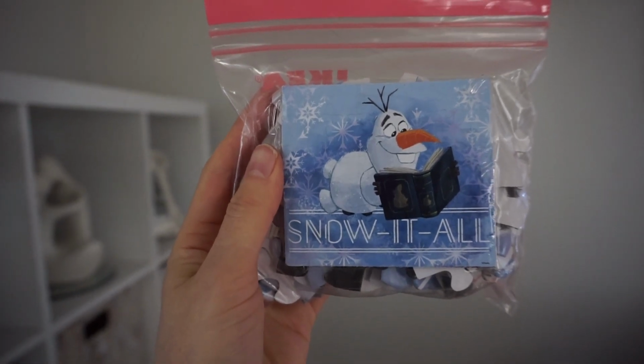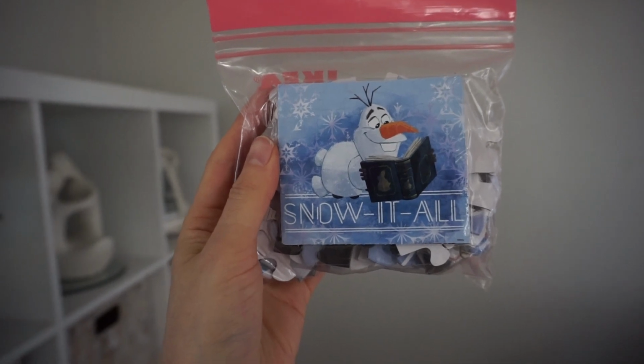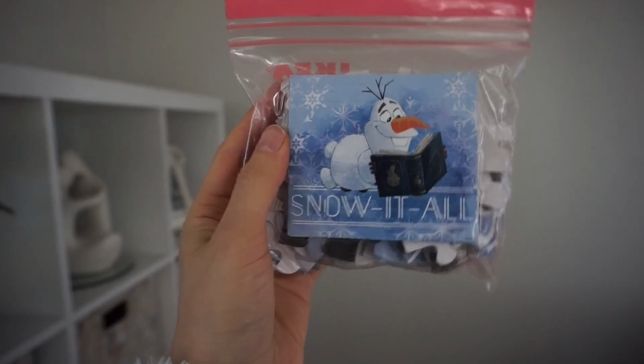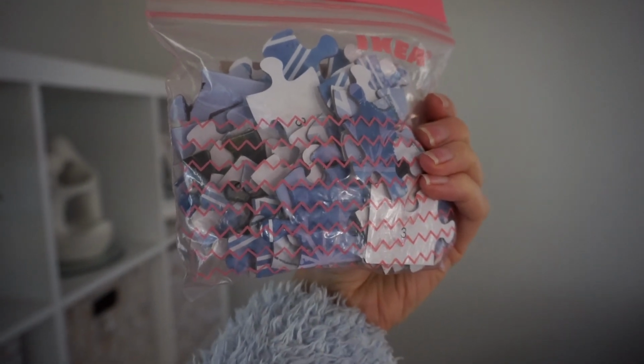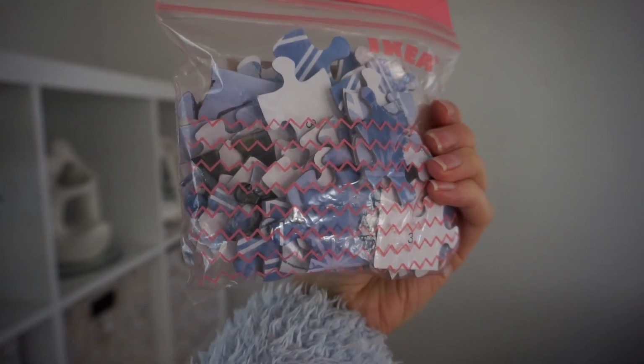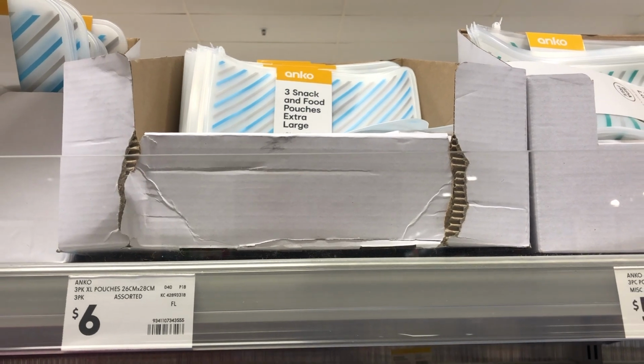So all I do with my Ziploc bags is I just cut out the front picture, I tape it to the front of the Ziploc bag, and then I put the puzzle pieces inside. So you could definitely do this with board games as well, and it's going to last a lot longer than the normal Ziploc bags that you get, because they are that sturdy material. And then when you're finished with them and the kids don't play puzzles anymore or don't use the board games, you will still be able to reuse these again and again for years to come.